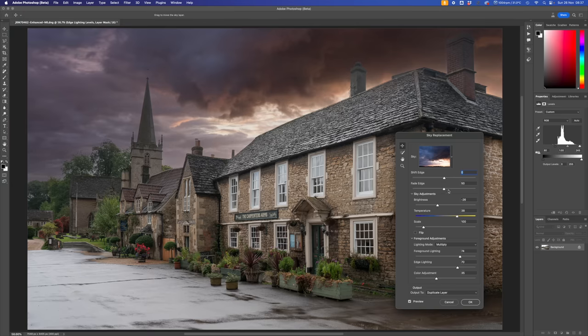There we go. Now, in regards to the edge, you can see here that this chimney pot, this chimney, is quite illuminated against the sky. So we need to have a look at that. There are a number of ways we can do that. We can use the Shift Edge and Fade Edge, and we can also use the Foreground Lighting. If I move Foreground Lighting to the left, you see it lights up even more. It doesn't look natural at all. So I want to put the Foreground Lighting to the right, maybe all the way to the right. But there's still a little halo effect around there.